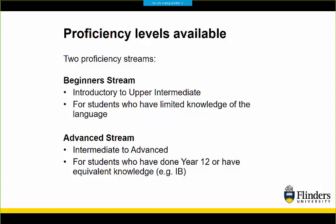What I should also point out is that we've got 4 levels of languages at Flinders. We've got the beginner's language, the intermediate language, the upper intermediate language, and the advanced language. So a beginner would do the introductory, the intermediate, and the upper intermediate levels, those 3 levels. The advanced student would do the intermediate, the upper intermediate, and the advanced. So that's how it works.